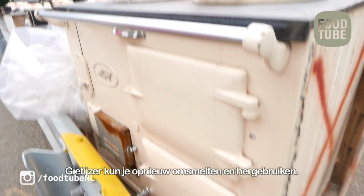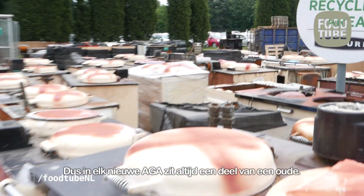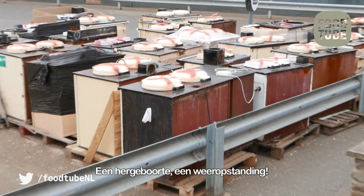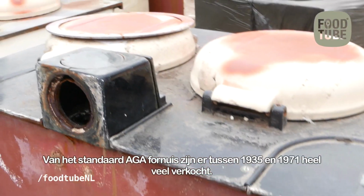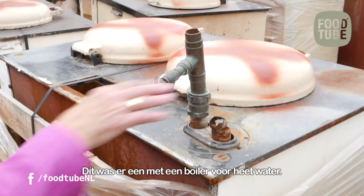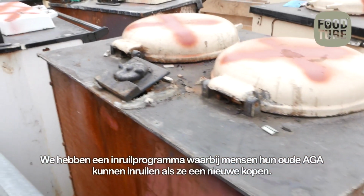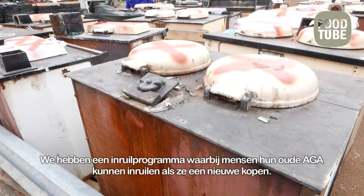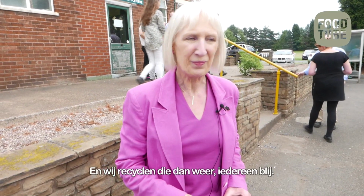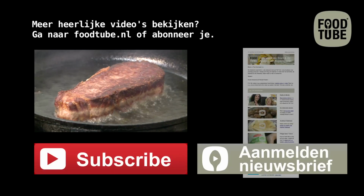This is our recycling area. Remember, with cast iron, you can take it back and melt it down, and inside every new AGA cooker is a little bit of an old one. A rebirth, a resurrection. The standard AGA cooker, there were lots and lots of those sold, 1935 to 1971. This one had a boiler to it, so it heated the water. And we have a trade-in in the UK, so people would trade in their old AGA cookers when they're buying a new one. We have them back and recycle them. So everybody wins.